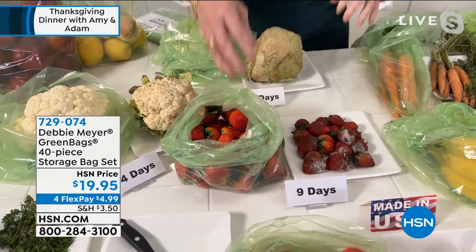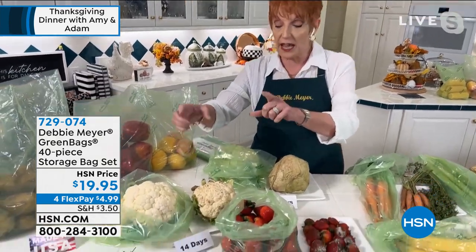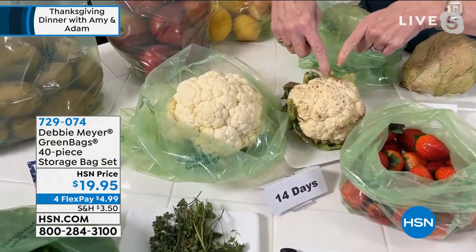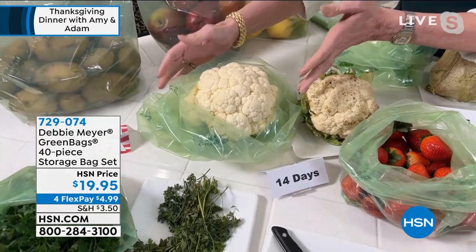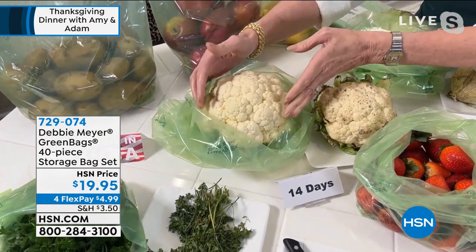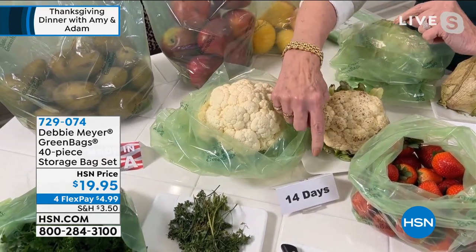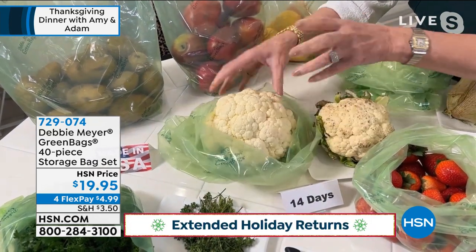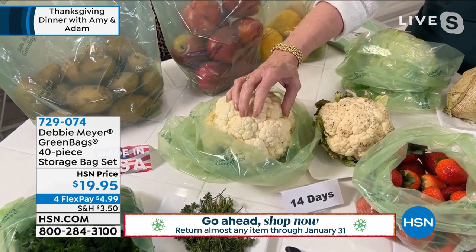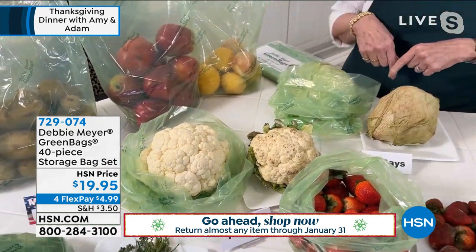Air is not the enemy. It is the ethylene gas which is coming out of every fruit and vegetable as it ripens. That's the natural ripening gas. That's what turns everything into rot. When you put them in my bags, it controls the environment, controls the gas, and we slow it down. Cauliflower at 14 days, unheard of. That would start looking like it's got pepper on it in a matter of a day or so.